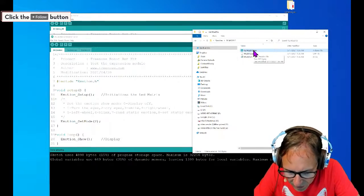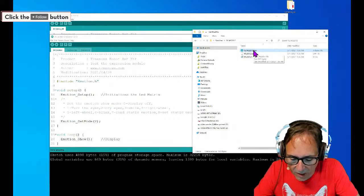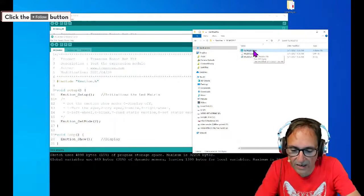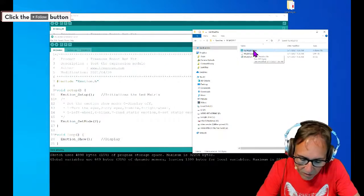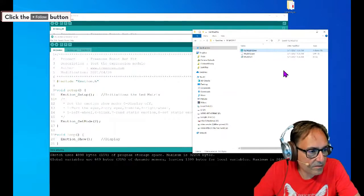So how did I say it was? Let's make sure we are right. I said the brown is ground. Ground is on this side. So brown with the ground wire here. Make sure we have the green light here.